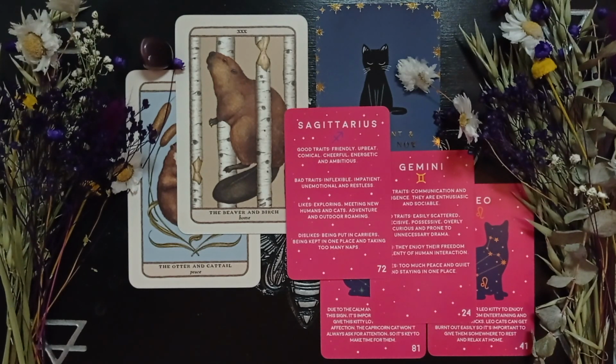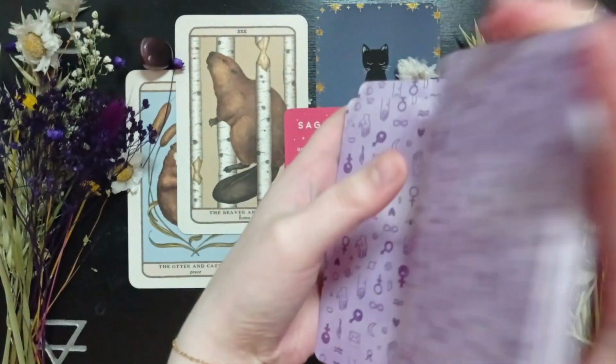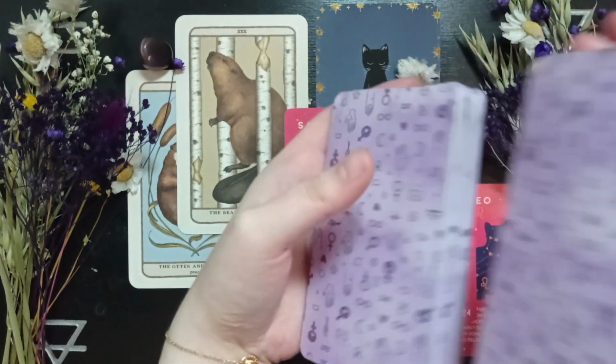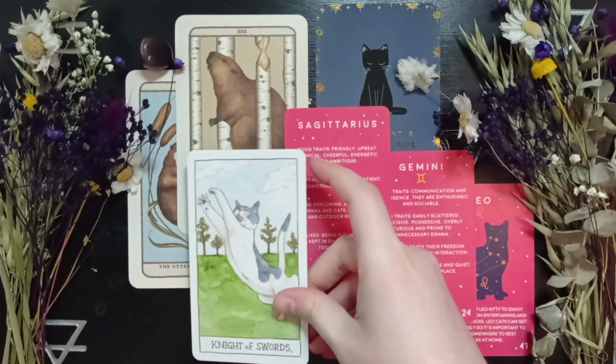So if that sounds like your pet, we will get into some of the messages that they want to convey to you right now. So what does pile one's pet want to convey to them? What do they want to tell pile one?